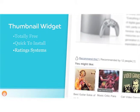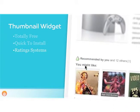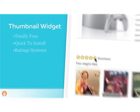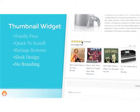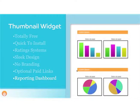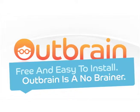Add a rating system and get feedback from your readers. Let them tell you what they think by adding either a thumbs up icon or a 5-star rater. The thumbnail widget has a sleek design without any powered by Outbrain nonsense. Showing paid links to interesting articles on other sites is completely optional. You'll be able to see the jump in traffic in your Outbrain reporting dashboard. Show off your best content now. Free and easy to install. Outbrain is a no-brainer.